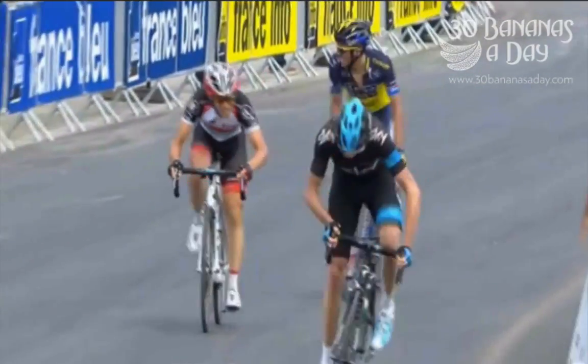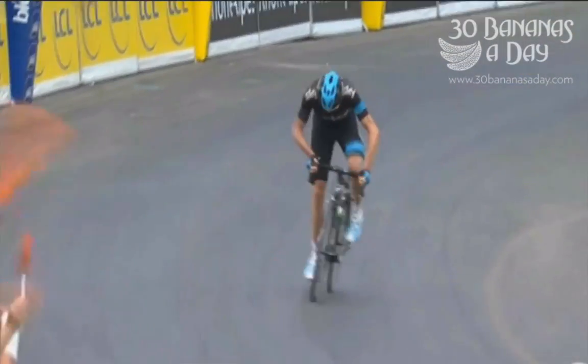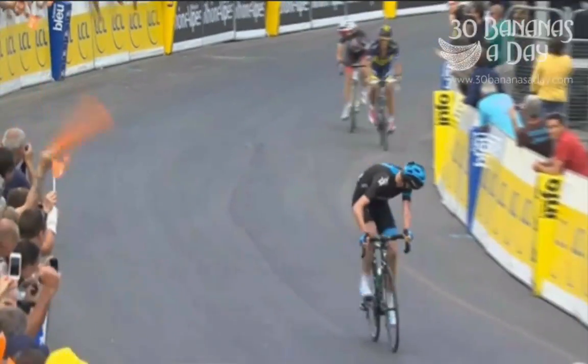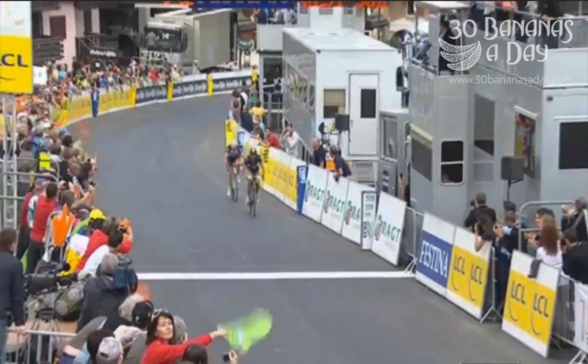Look at his legs, look at his feet compared to Contador and Brush. Spinning. Holding that power on. Training with the power meter is where it's at, my friends. Look at that. That's how you do it. Spinning. Spinners are winners.